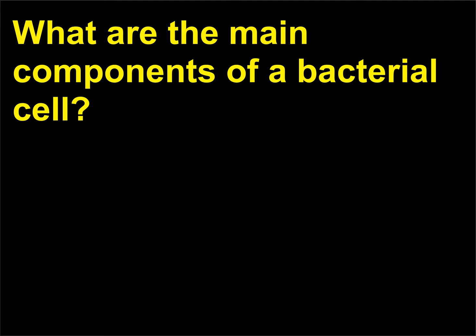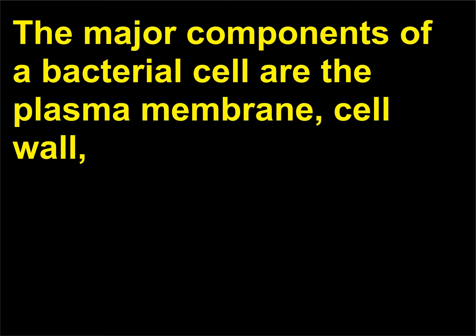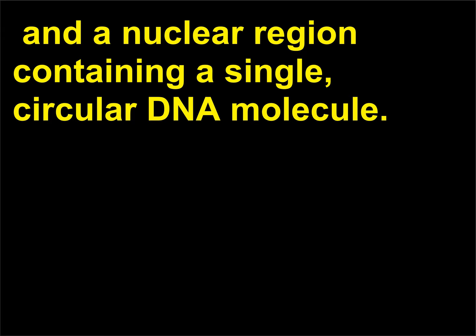What are the main components of a bacterial cell? The major components of a bacterial cell are the plasma membrane, cell wall, and a nuclear region containing a single, circular DNA molecule.